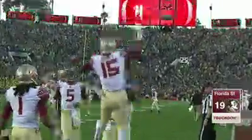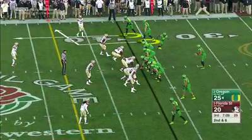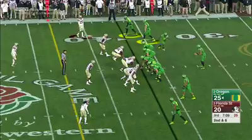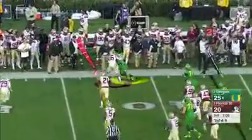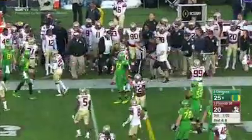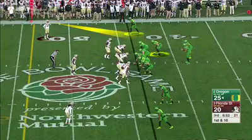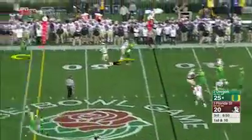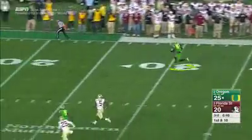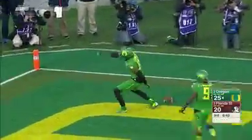But on the next Oregon possession, check out the next two plays that they run. Tight end Evan Bayless is going to run an out, and Carrington runs a go. There's the out, and then here's the go. As in going, going, gone. The defenders play off, and Mariota takes advantage. 56 yards for the touchdown, 32-20.